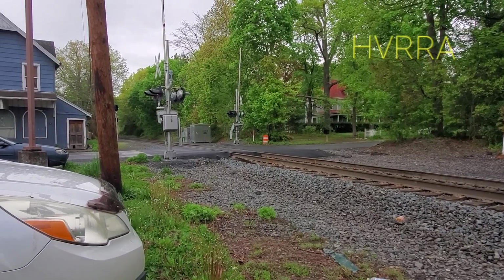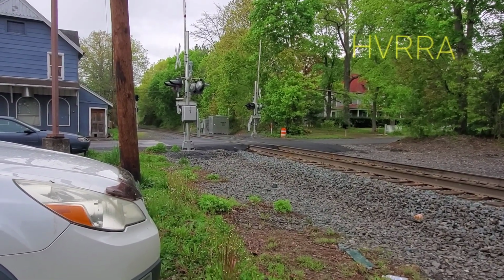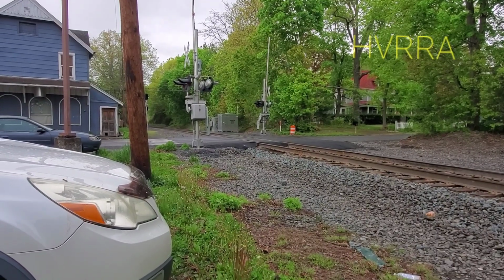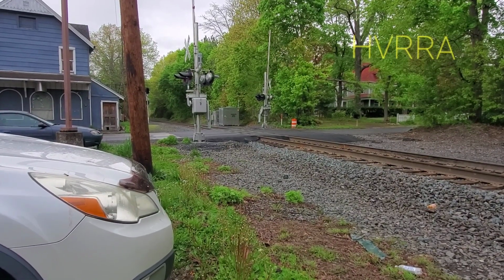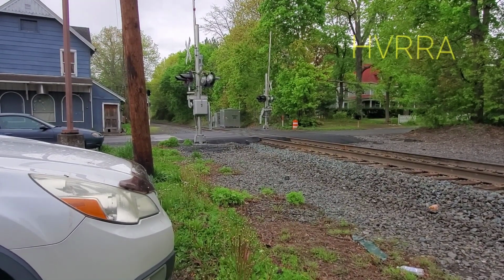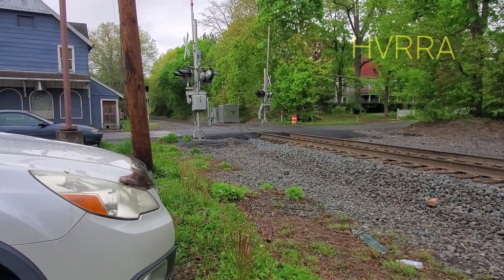And I'll link the other video that I posted where I came here and they had actually shut the highway down because the grade crossing had gotten so bad. They detoured the road and shut this crossing down, and they had the CSX speed down to about 40 miles an hour, between 30 and 40 miles an hour. They were creeping through here. This is normally about a 50 mile an hour section here. And yeah, they had it right down to about 30 to 40 miles an hour.